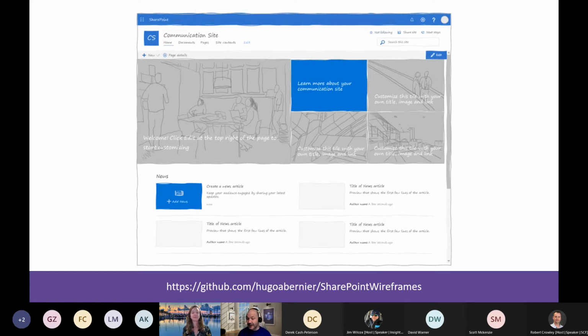So a while ago I created these wireframes. The challenge is everybody who wants to create wireframes has to buy special tools, and then you can't share these wireframes with anybody. So I created a series of PowerPoint slides and PowerPoint masters that you can use to create your own little SharePoint wireframes.